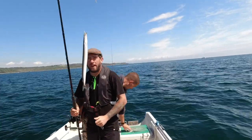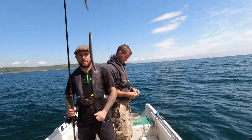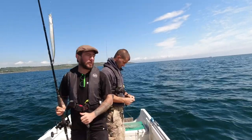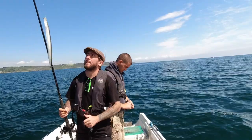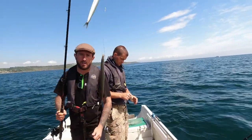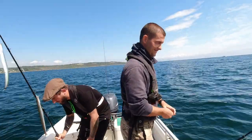Thanks very much. Two of your finest English, well, Cornish sand eels. I'm just going to wrestle with these and dispatch them. No, I'm not going to dispatch them. Put them in the bait bucket. Keeping them alive for live bait. But there you go, look. Two. I'm acting like this is the main catch for me because I don't catch that much.